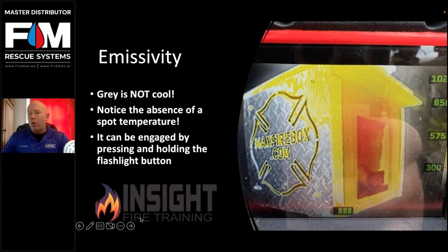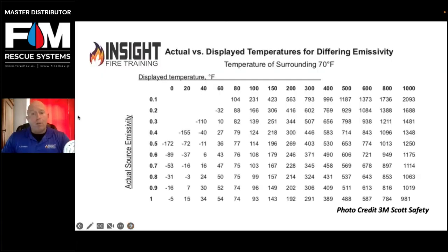As Chief Kevin Burns taught me, Andy, they're not going to remember the definition of emissivity, but they will remember if it's rough, you can trust it. If it's shiny, it'll burn your hiney. So please make sure you don't use the spot temperature. If you have to engage the spot temperature and you want to use it for whatever reason, all you have to do is hold down the flashlight button on the AttackPRO and it'll come back on. Here's a great chart to stress to you why it's important you understand emissivity and not trusting the camera for a temperature measurement.